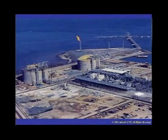This is a photograph taken in Trinidad, and up in the top right-hand corner, you can see the empty loading berth waiting for an LNG tanker to arrive. This is Trinidad, and very often that has a ship that's going to be sailing to Boston to unload liquefied natural gas. This also shows the first train at Trinidad.